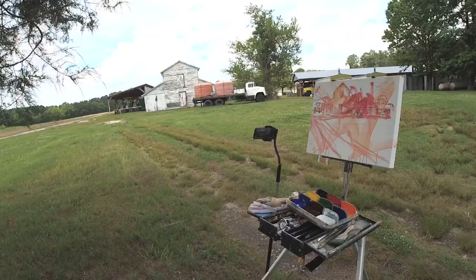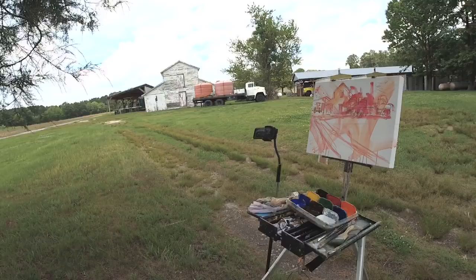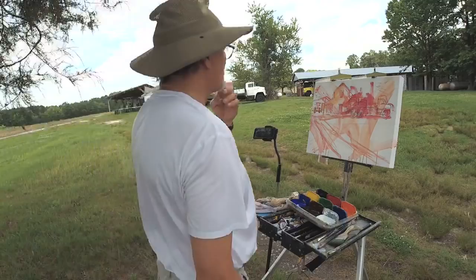Spray bottle, and I'm afraid I don't have one. That's an oversight I really need to fix. So no spray bottle. Let me continue painting then.